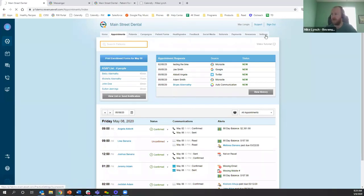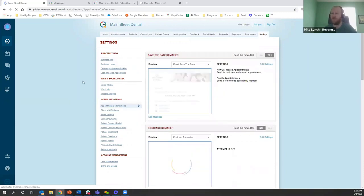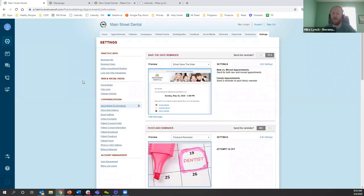And I'm actually going to go to our settings tab. RevenueWell is called an appointment reminder system, patient communication, there's a bunch of different names. I prefer patient communication, but there's no doubt that appointment reminders and the ability to confirm appointments is, I always say, the most basic but most important feature with RevenueWell. This has to work flawlessly. It's the hardest working campaign that we have, and it's going to send out email, text, and phone call options to your patients to confirm appointments, especially when we're starting to go back.